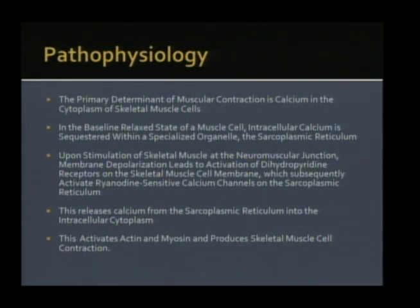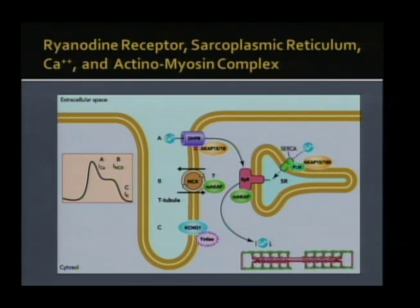So this increased cytoplasm concentration of calcium activates the actin-myosin to produce skeletal muscle contraction. So that's a lot of words that may sound complex, but let's take a look at the picture of it. What's really happening is you start with an action potential that comes to the cell, opening the dihydropyridine receptor, so some calcium from the cytoplasm goes into the cell. This in turn activates the ryanodine receptor. It's almost like pulling a plug out of a container. So the sarcoplasmic reticulum has most of the intracellular calcium sequestered in this area. You pull the plug out, more calcium rushes out, which then activates the actin and myosin to cause the muscle contraction.